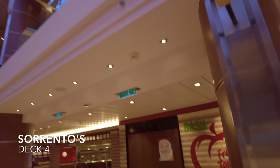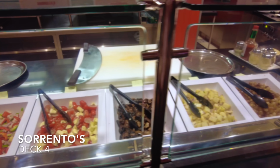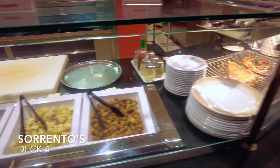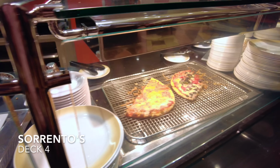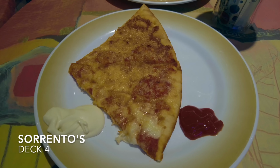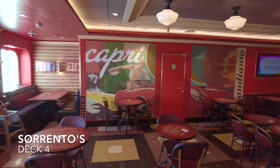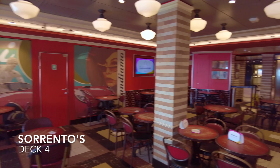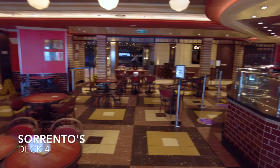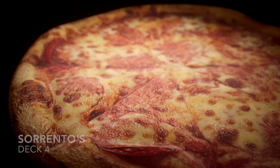On the Royal Esplanade on Deck 4 you'll find Sorrento's, the ship's very own pizzeria. Sorrento's is open for lunch and dinner and is open late into the night if you're feeling peckish after a few drinks. Margherita pizza is served every day and they have a couple of special pizzas which alternate each day. The pizza here is pretty amazing, especially seeing as it's included in your cruise fare, but Princess still win the best pizza at sea award in our opinion.